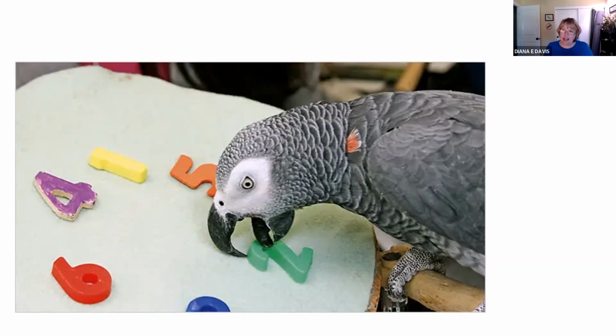Sometimes the handler is not aware that they're giving a signal. They are, but they're not aware of it, because it can be something like just relaxing a little bit when the animal gets the answer right. That can be a clue for the animal. Until this research can be repeated by other researchers, there are going to be doubters. In fact, even then there will be doubters.